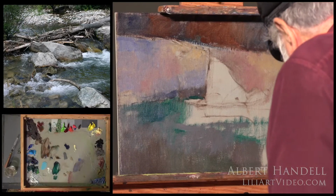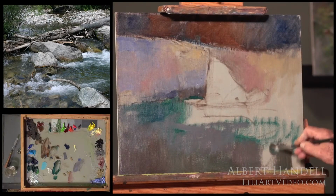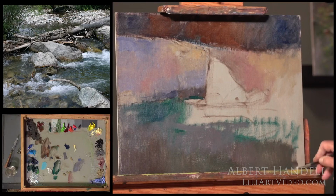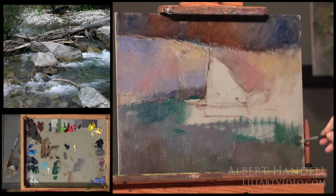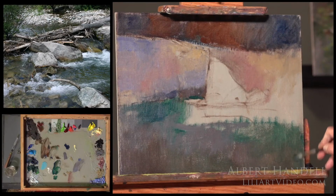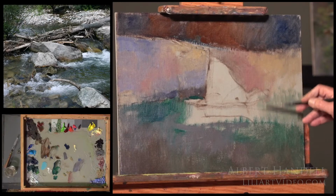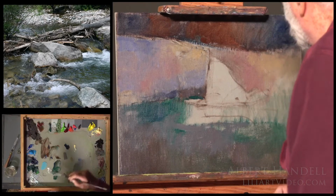So my underpainting, I want it to be transparent, and I want it to dry quickly, very simple. Anything that doesn't do that does not work for me for the underpainting. Okay. Now, let's just dirty this up a little bit. I'm not too sure what I want there, but I want to get rid of the gesso. Very thinly.